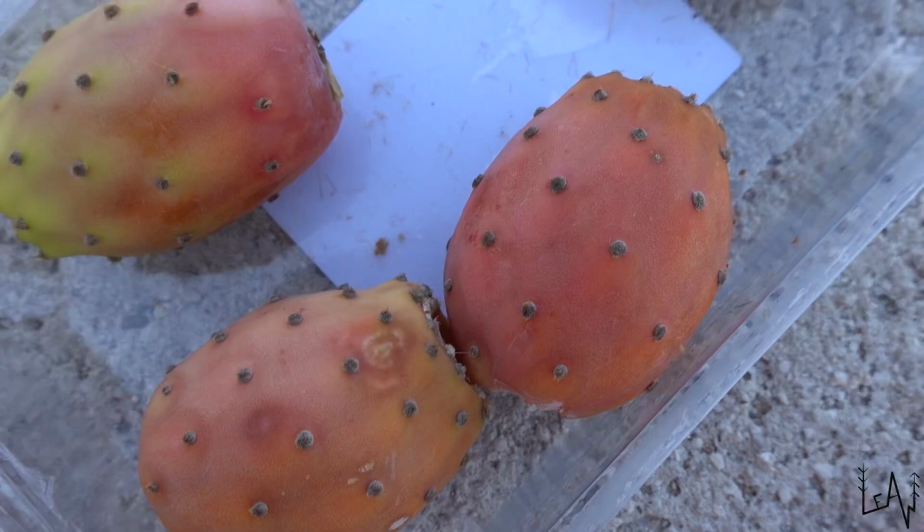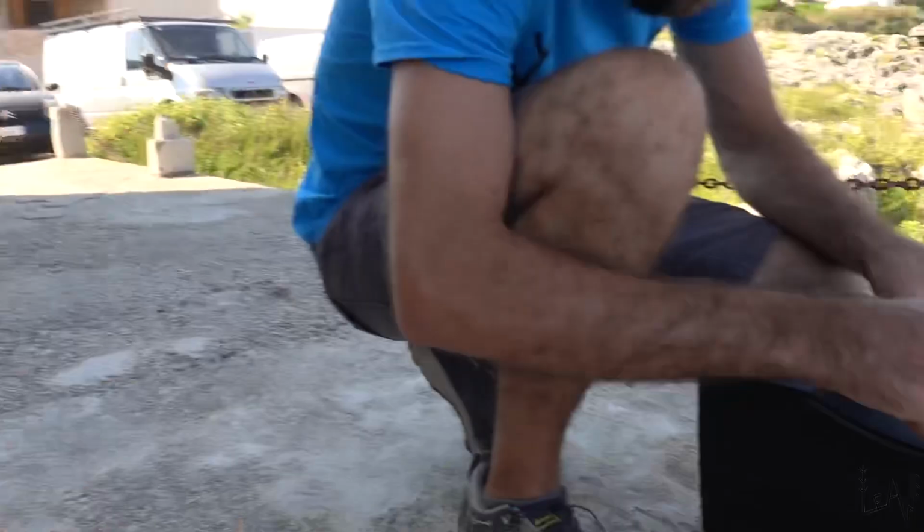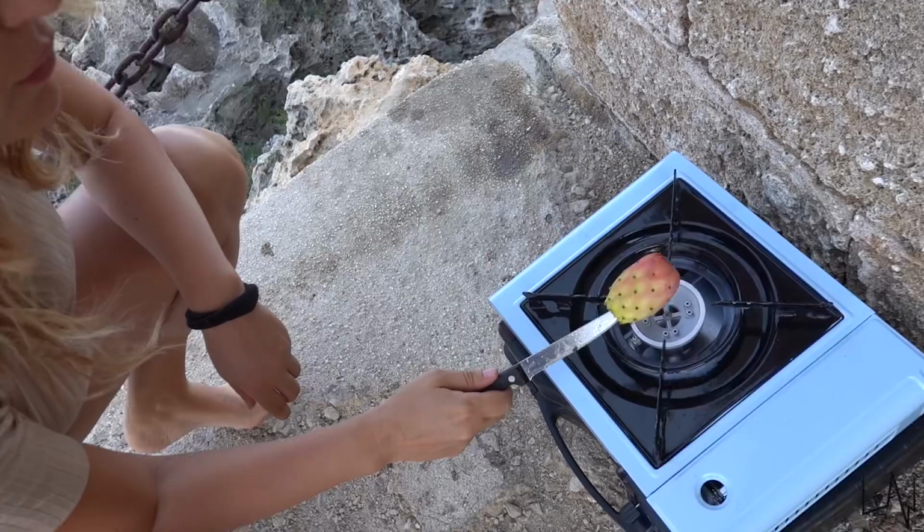And now it's time to taste our prickly pears. They seem really innocent, but they are full of thorns. I will show you now a way to peel them without getting harmed by the thorns. The secret is fire. Okay, you put the prickly pear on the fire for about 1 minute. It's enough.